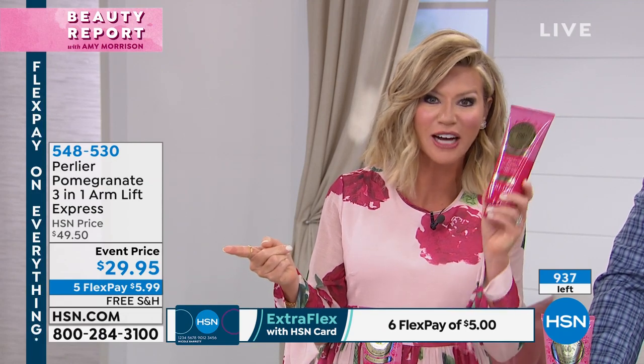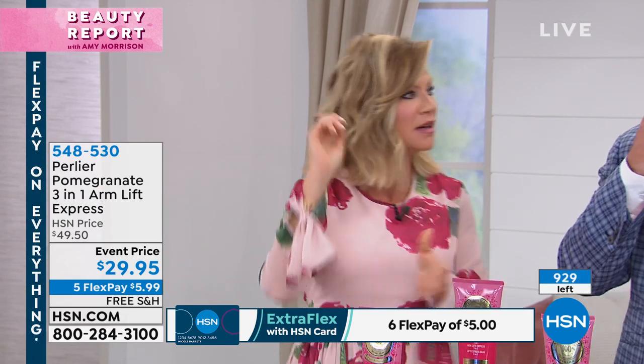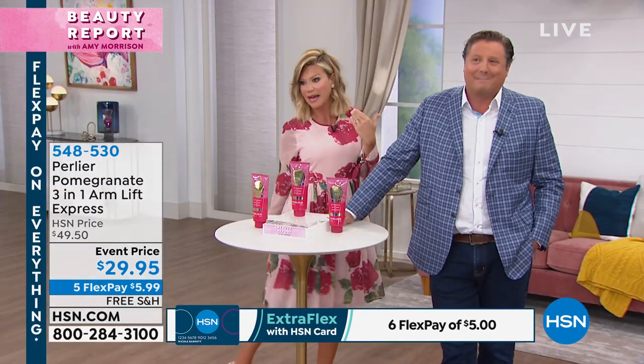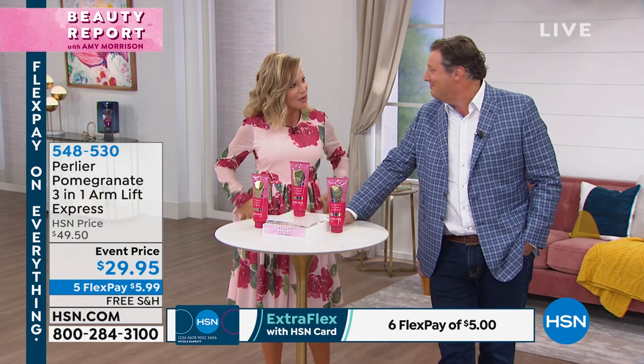Look at that. For $29.95, $100 lifting and firming, tested for the arms, but you can use it other places. You know, neck, decollete, back of the legs. Maybe it's a thigh area I want to lift and firm.